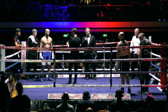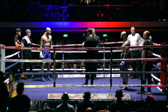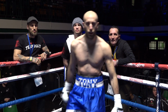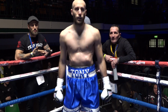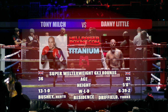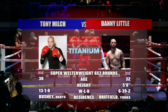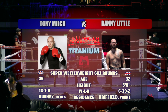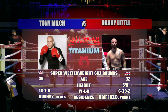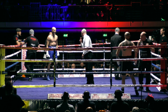And his opponent across the ring in the blue corner, wearing the blue and white shorts, weighing today at 11 stone, with a record of 13 victories and just 1 defeat. A former Southern Area title challenger from Bishop, Tony Milch. This is a super welterweight contest of 6 preliminary rounds.